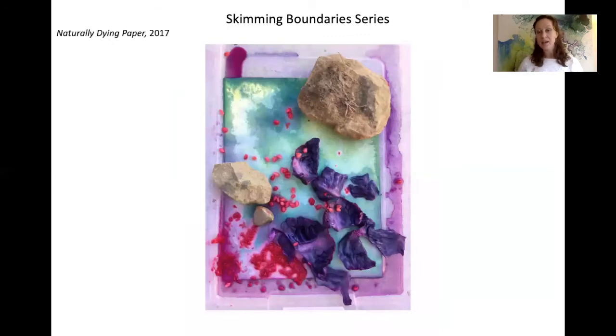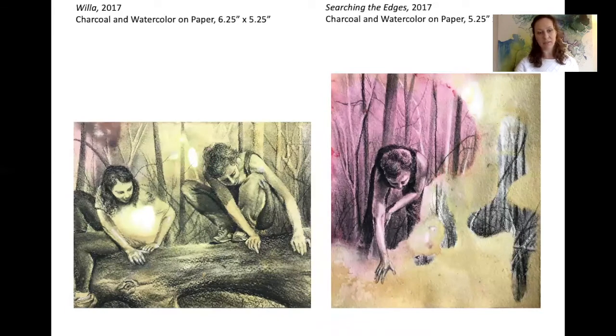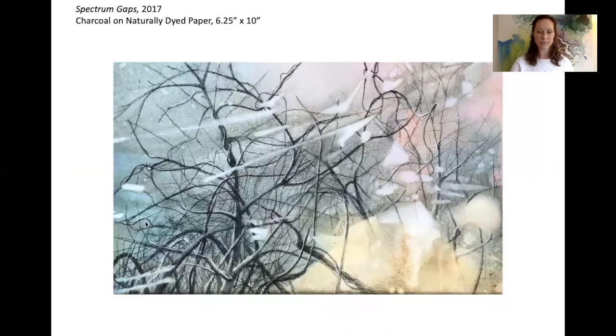So I take cabbage and raspberries and I boil them and then place them on the paper with rocks. And then you end up with these really amazing imprints, these naturally dyed imprints. And then from there, I work with charcoal and watercolor pencil on top to get various images. And one thing that was really important to me, like I said, was making sure that the background actually played an important role in the foreground.